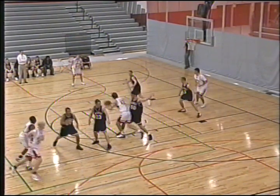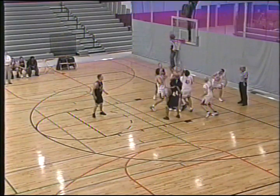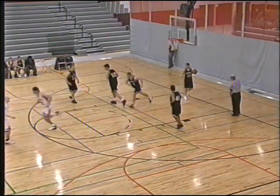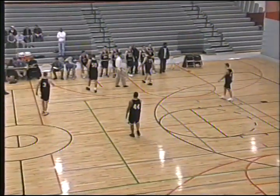Steve Cunningham at the foul line, finds Brian Travers over on the wing. Oh, nice pass by Brian Travers. Can't get it to go, but Steve Cunningham up and in. Good work by Steve. And a quick timeout by Wellesley. Nice start by the Milton Wildcats. Excellent start. The best start of the season for them so far.